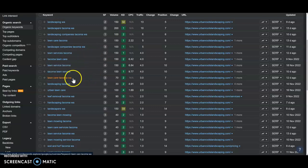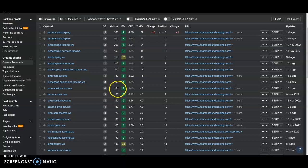If these are your services, which, if I had to bet, you do offer these services. I may be wrong, but they are getting 150 searches inside of Google on a monthly basis. Tacoma landscaping itself is 500 searches per month. The keyword difficulty is very low. So you don't need a lot of backlinks or citations to increase your rankings inside of Google. But this is unbelievable though. There's a lot of people searching for these services, but you're not getting found, unfortunately.